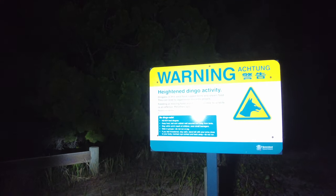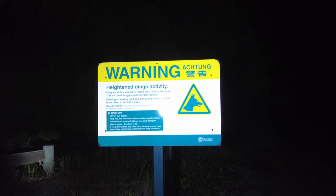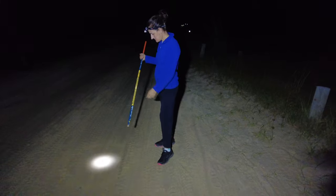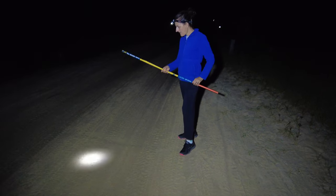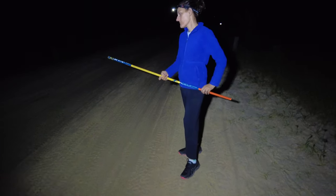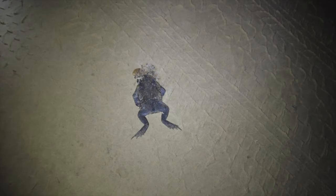Unfortunately, there are a lot of dingo attacks at the moment. There were 4 attacks within the last 4 weeks and 2 while we were there on Fraser. If you walk at night, take a dingo stick. You get them at the campground. And we already had a few dingoes here. There are also quite a few cane toads around. A lot of them, fortunately, squashed on the track.